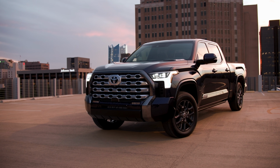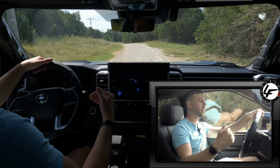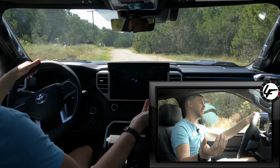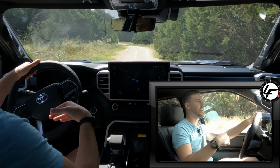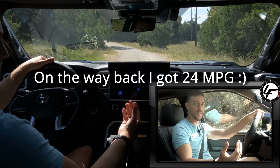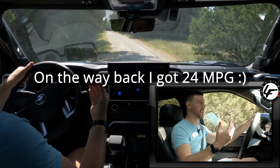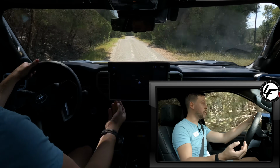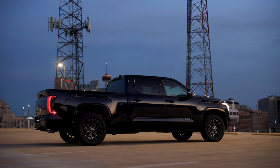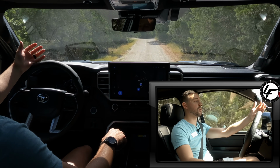And you know, we don't have fuel economy numbers for the twin turbo V6 non-hybrid, that's looking to be around 20 miles per gallon. I did some conservative driving on a 1794 on the highway. I was able to get 22 miles per gallon on the highway in that vehicle. But here in the hybrid, it will be an interesting change. And Toyota hasn't shared fuel economy numbers yet on this 437 horsepower, 583 pound-feet of torque electrified twin turbo V6.